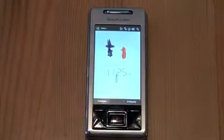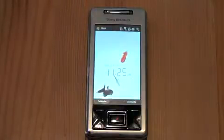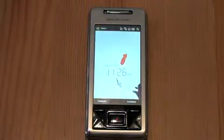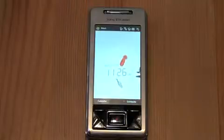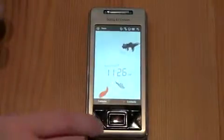Now from the surface, this fish thing just looks kind of gimmicky and not so useful, but there's a lot more below the hood. The fish will change color if you have messages or missed calls. More fish will show up depending on whether or not you have messages waiting. It takes a little bit of a look to get used to it, but it is surprisingly useful. You can move the fish around. They're just a fun thing to have.